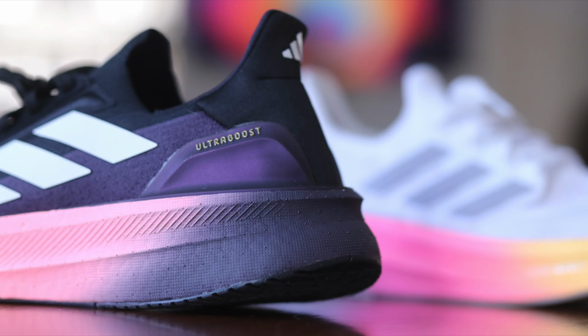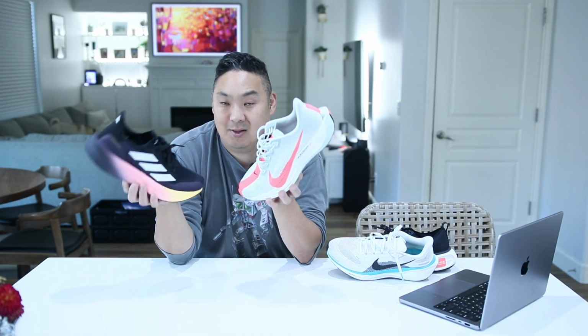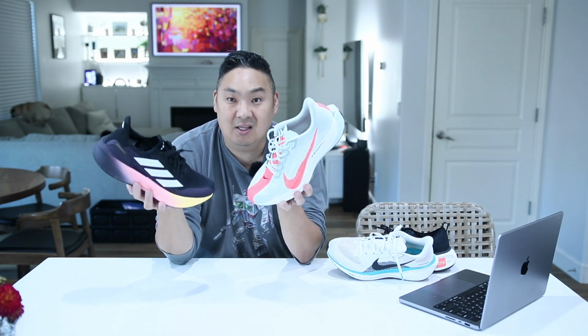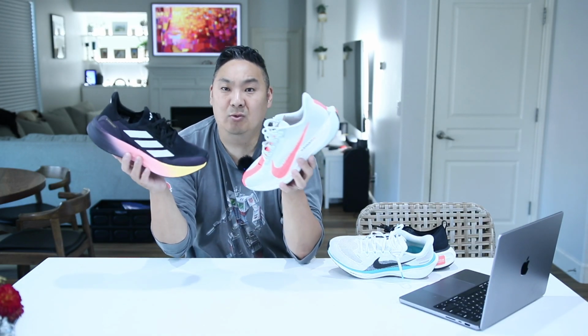Now, as for the weight of both of these shoes, the Ultraboost is heavier at 9.7 ounces. The Pegasus Plus is 8.6 ounces, so a bit lighter than the Ultraboost 5. Both of them, though, in my size is under 10 ounces. So that's pretty awesome that we're at this place now where sneakers can be under 10 ounces and used for running and everyday stuff like these. They also both do feature a 10 mm heel toe drop. So that's kind of a general comparison between both of these models.